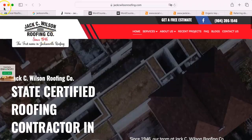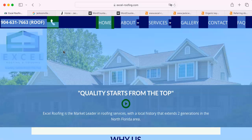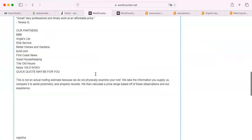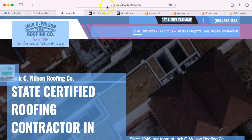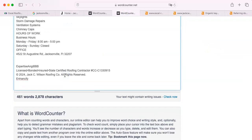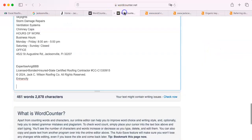Now, the first thing I'm going to do actually is that I'll do this. I'm going to copy and paste your website into this word counter. Here we go. 585 words. Now I'm going to do the same for Jack C. Wilson. Copy and paste. There we go. 461 words. And that means that the both of you are more or less neck and neck.